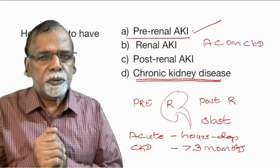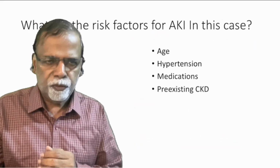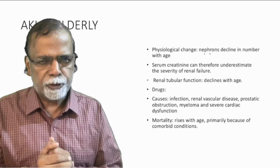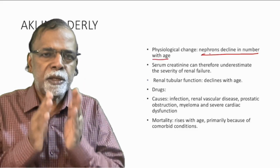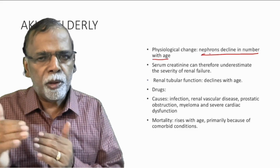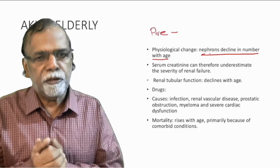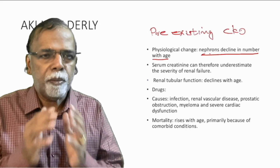What are the risk factors for this patient to develop acute kidney injury? First and foremost is age of the patient. What is the importance of age? Because of the physiological changes occurring in the nephrons, there is a decrease in the number of nephrons as age advances. The GFR falls progressively. So many older patients will have established chronic kidney disease by the time they come to the casualty, or when they are coming for some other problem, they have got a CKD. So an acute decline in the renal function produces a significant impact on the kidney function.